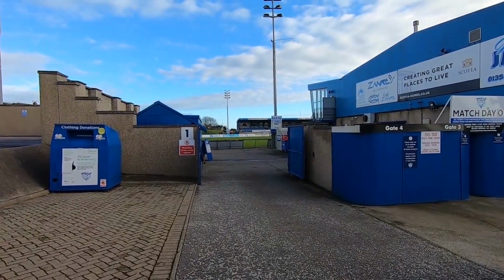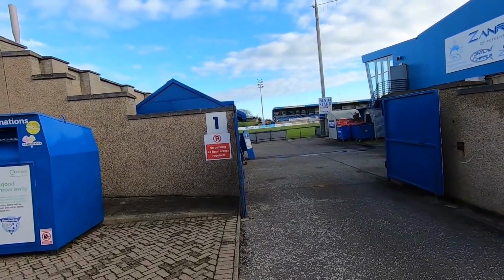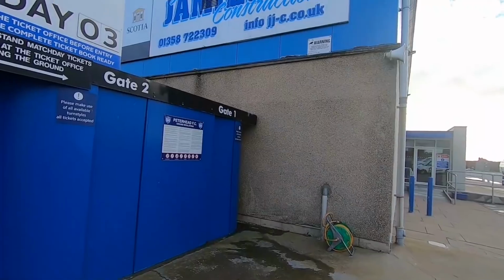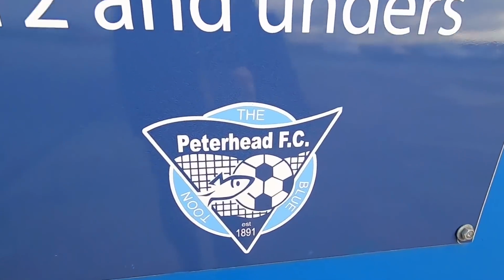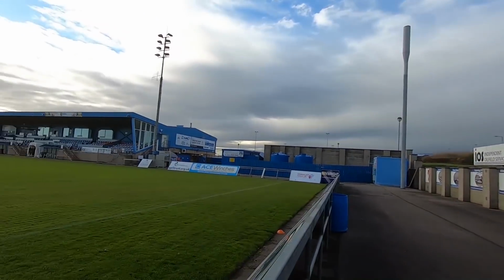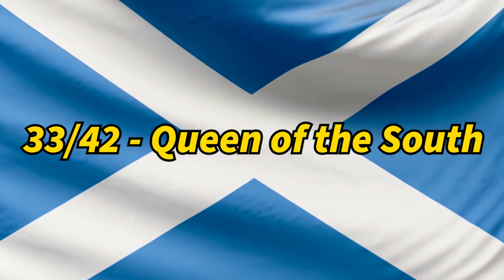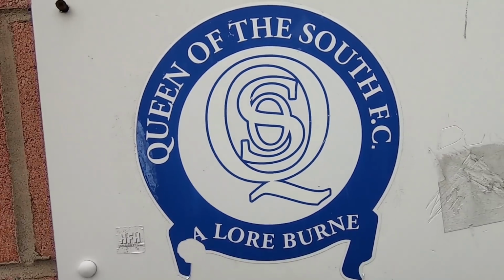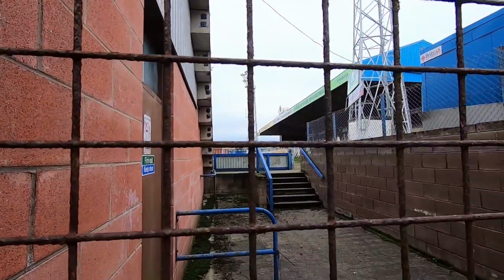As if this day couldn't get any better, they might as well have a Welcome Footy Adventures sign above this little gate here. So yeah, good news, I'm here at Balmoor Stadium, the home of Peterhead, and look, their badge there has a fish on, the Blue Toon, look at that. Lovely little view, you've got the pitch right here. Look at that, the terrace. Cool, this looks like a proper classic old ground, this one.